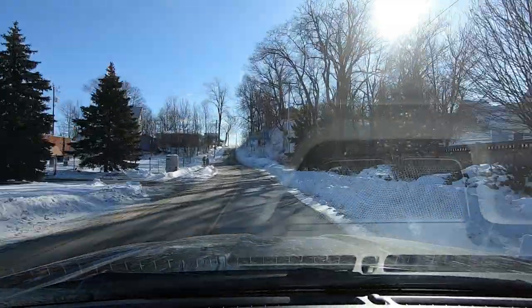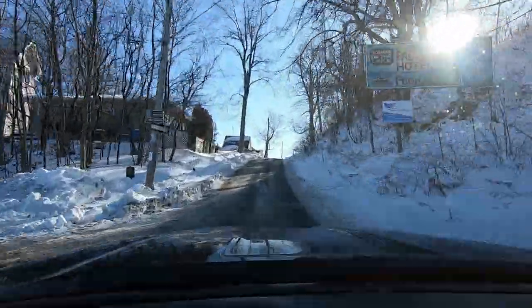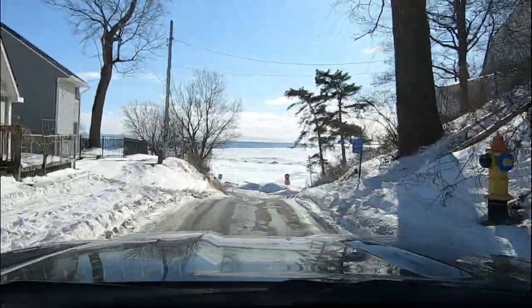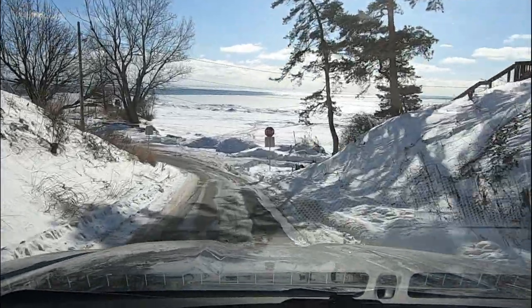All right, back down in Crystal Beach. Now, what are we going to find down here? Not been down here for nearly a week. And let's have a look. Not bad. Not bad. Can you see that? Not bad.